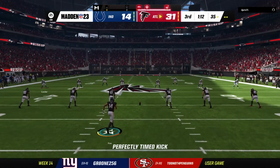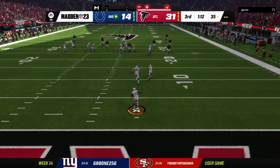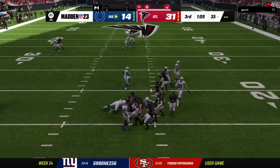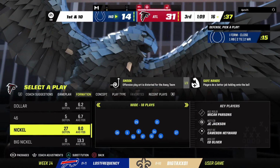So they throw the pick six. They'll get another shot at it now as this one's in the air. From a yard or two deep, here comes a return. And in hindsight, probably should have taken a knee as he only gets this out to the 16-yard line.